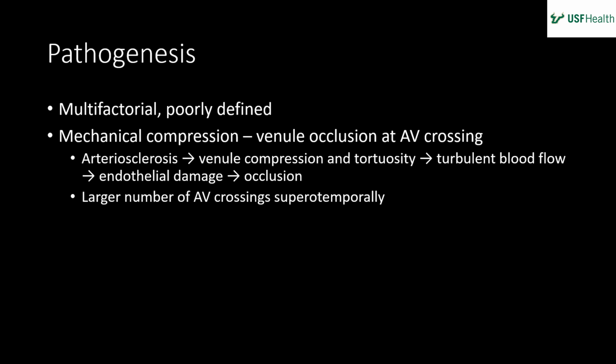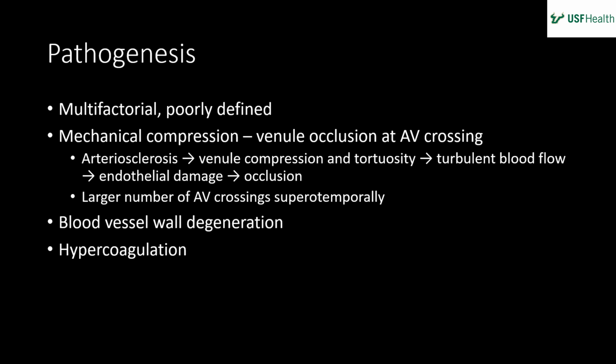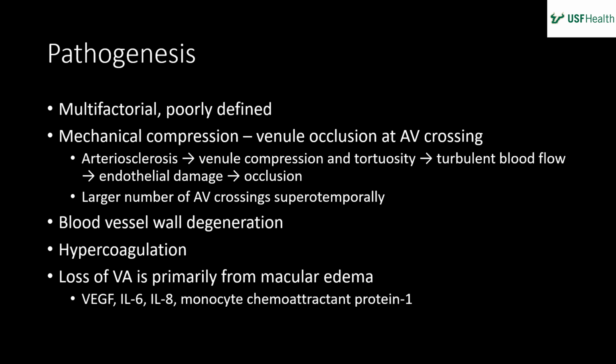And then I mentioned earlier that the most common location of BRVOs is superotemporal, and that's at least theoretically because there's a larger number of AV crossings in the superotemporal quadrant. There's also hypercoagulation causes and blood vessel wall degeneration. Loss of visual acuity is primarily from macular edema, and there are multiple cytokines involved in macular edema: VEGF, which we all know, and then also IL-6, IL-8, and monocyte chemoattractant protein 1.